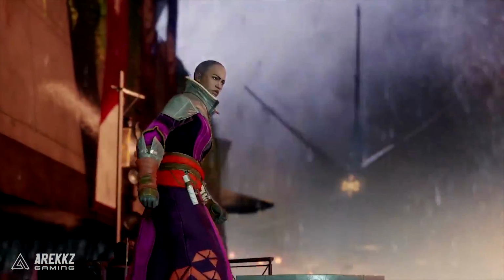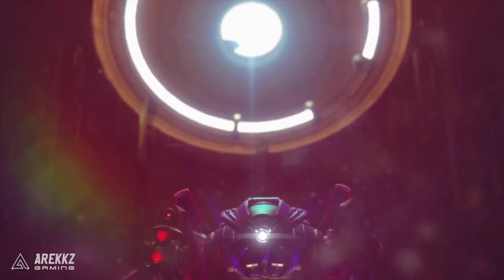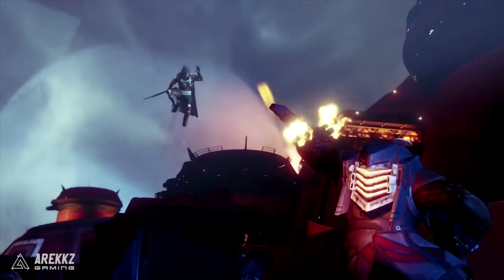That way you guys can see a couple of the perks that do appear on the armor, like the ones that I spoke about that reduce your grenade recharge rate or your ability recharge rate. But again, expect this to be much more in depth when we actually have a chance to dive deeper into the gear.